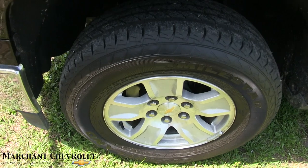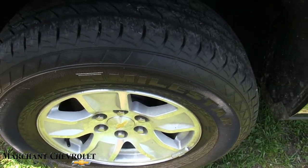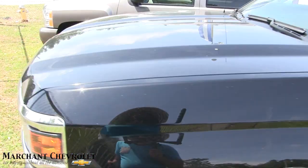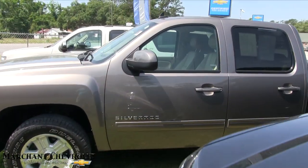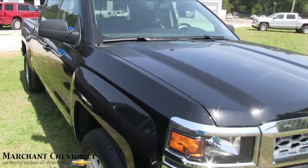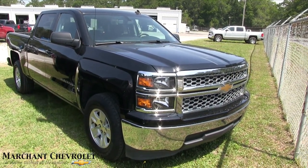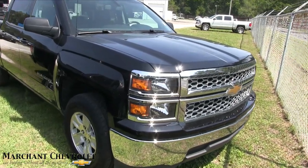Alloy wheels, brand spanking new tires, look great. Can't beat that. The Silverado, we got a bunch of pre-owned Silverados on ground. Just a good truck all around to get the job done, folks. And beautiful. What a good looking front end on there with that gold bow tie.